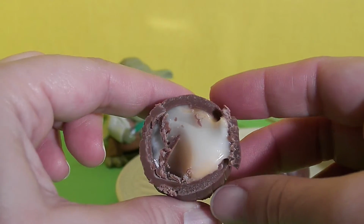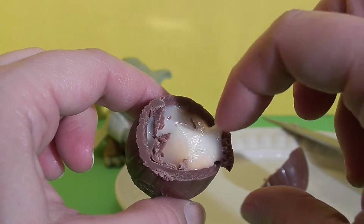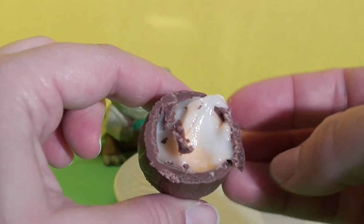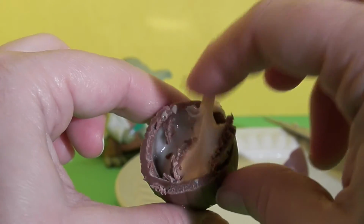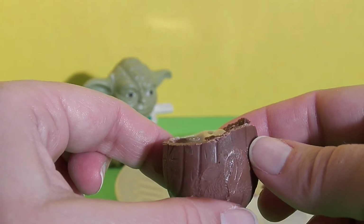That's what it looks like inside. You can see there's white fondant candy, and in the middle there's orange color fondant candy. It's a really creamy, sugary looking candy and chocolate shell.